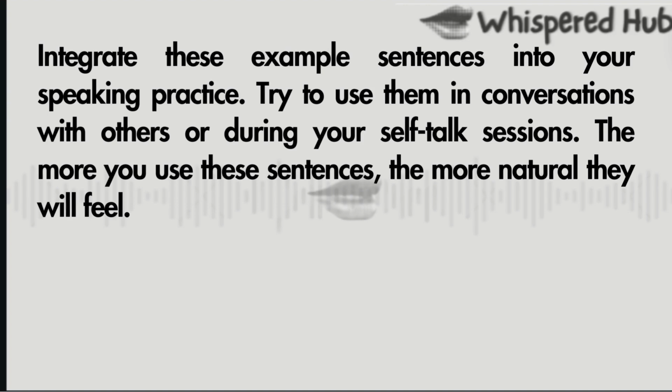Integrate these example sentences into your speaking practice. Try to use them in conversations with others or during your self-talk sessions. The more you use these sentences, the more natural they will feel.